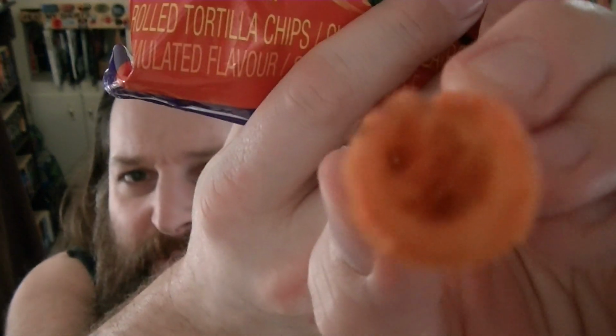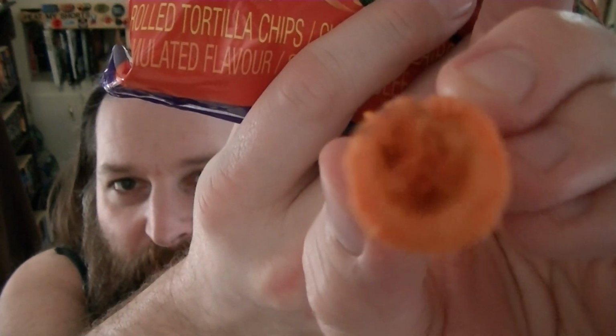Let's try them out. Let's open them up first, I guess. See what it looks like in there. I've actually kind of not avoided these, but I've never bothered to check them out. And then I heard from a couple of friends, they said, no, they're actually pretty good. So I'm going to try them out. Look at that, they look like noodles kind of. Let's grab one out of there. Are they all supposed to be full of crumbles? This one's full of crumbles. There we go.